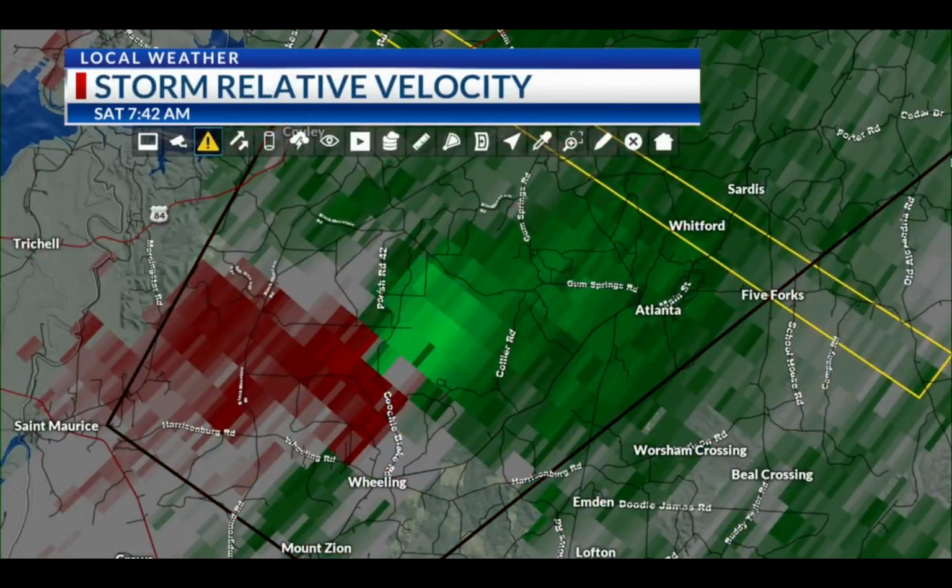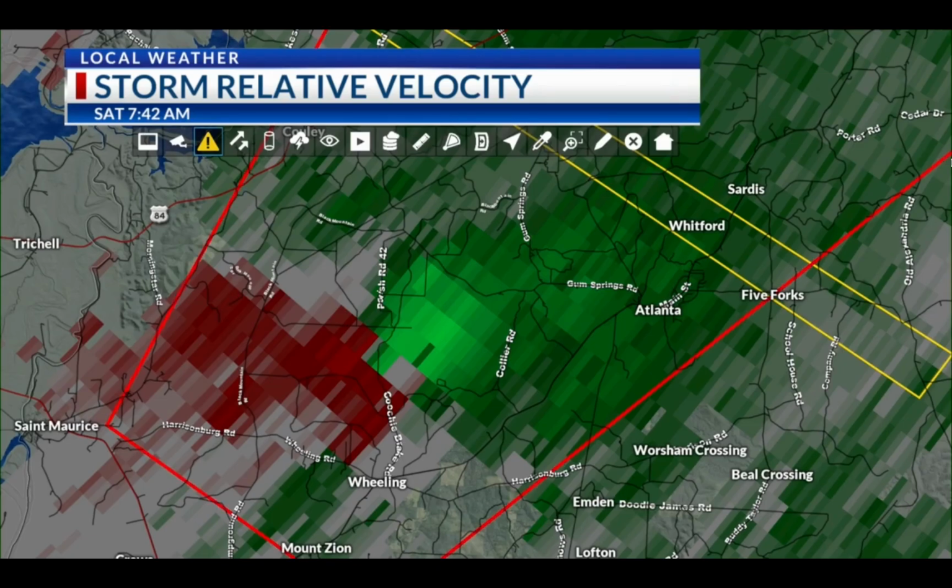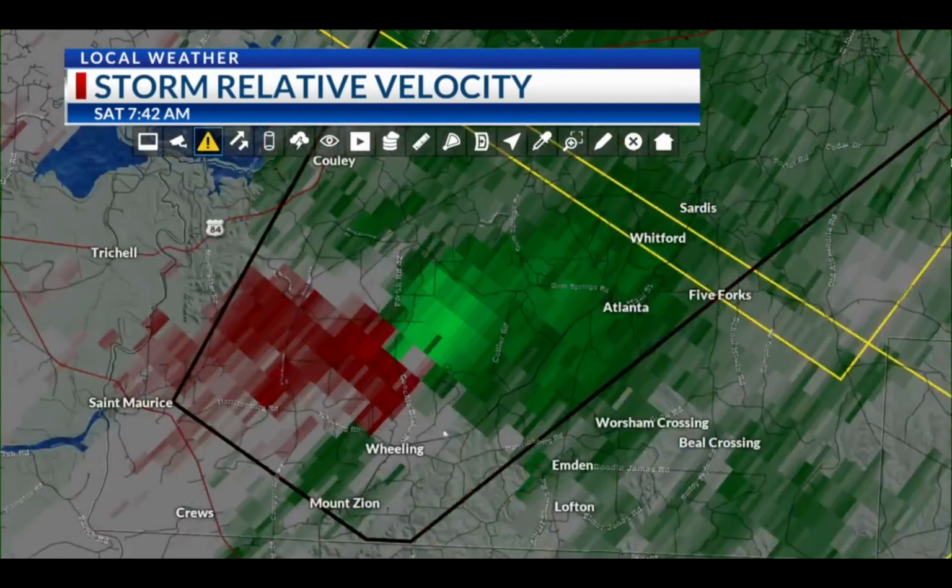So we have the Winn Parish tornado. It is just north of Wheeling as of this time. So Collier Road, Gum Spring Road, Atlanta, Whitford, all of those locations. It's moving off towards northeast 50 miles per hour. So it's likely going to be in the Whitford and Sardis communities fairly shortly, as well as the Porter Road area. Parish Road 42 is likely also seeing some pretty hefty wind gusts and a lot of rain as of this time, and this is moving off towards northeast.